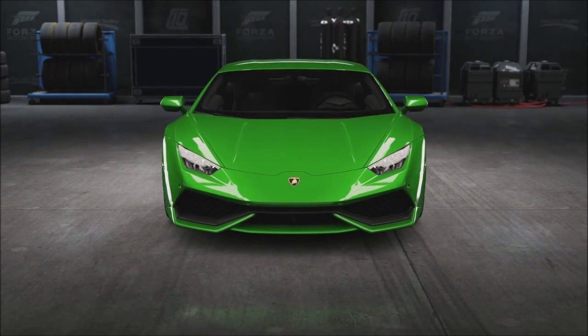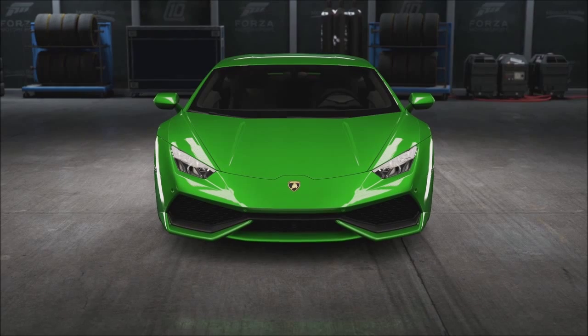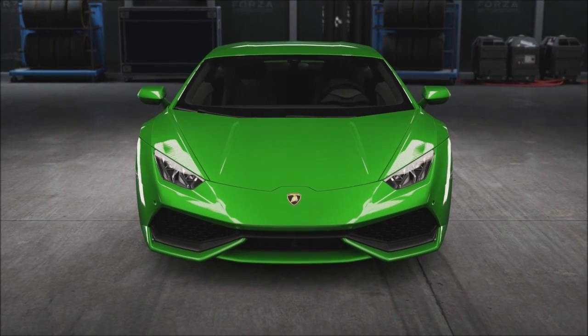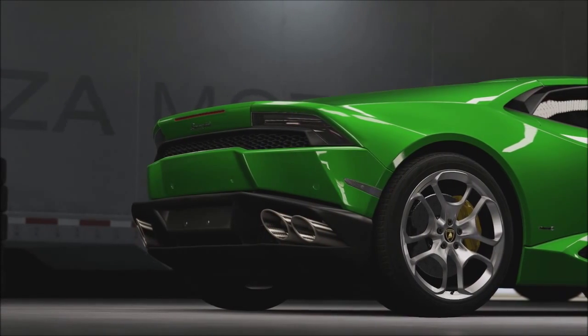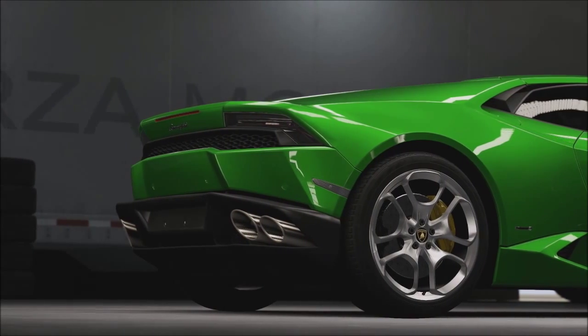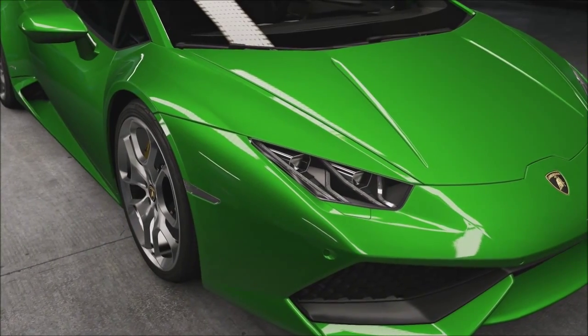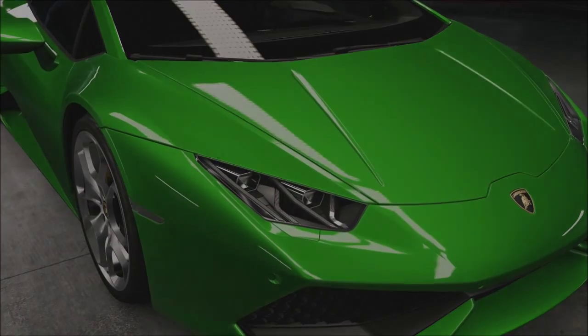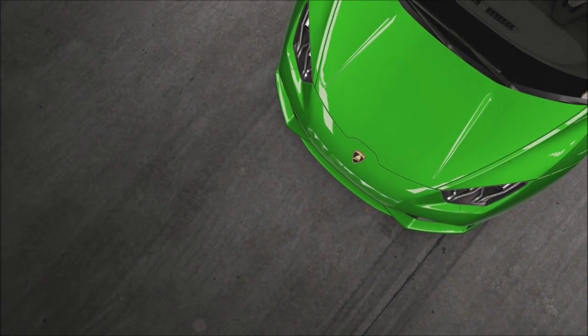The Huracan is equipped with a reworked version of Audi's 5.2 litre V10 engine, which now produces 600 horsepower. The power runs through a 7-speed double-clutch gearbox, and thanks to a 4-wheel drive system, the Huracan reaches 60 miles an hour in just 2.5 seconds, almost the same as the Veyron that broke the production car speed record. The Huracan then proceeds to rush to a top speed of 202 miles an hour.